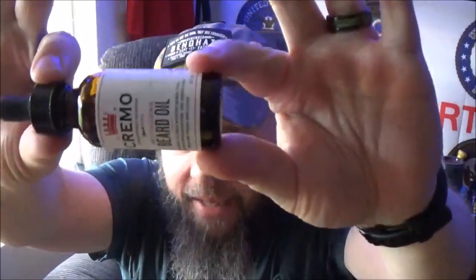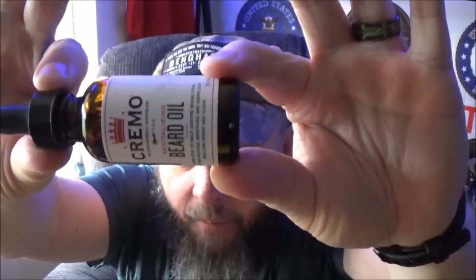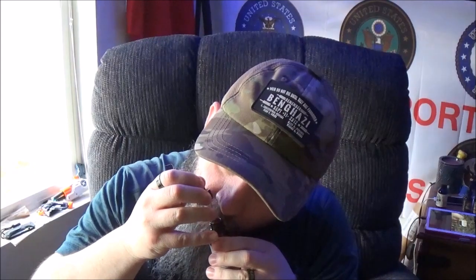Now, I got to tell you, honestly, it's not going to break your bank. It's really not. It's got a great smell to it. I mean, like I said, this is the Forest Blend, and I don't know if you can see that too well in there. This is like my 5th bottle of this stuff. I use it a lot. It's kind of one of my go-to things just because the Forest Blend, God, it smells awesome. It really, really smells good.